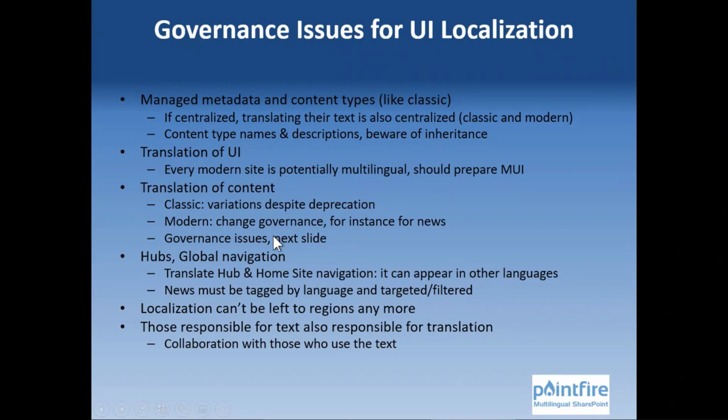For the content, the next slide is about content, so I'll tell you more about it. Hubs and global navigations can appear on any site that belongs to that hub, and the user of the site and the site itself were not necessarily going to be in the same language. So you have to make sure that you translate the navigation for the hubs and for the home site that's used in global navigation. News, you should probably tag by language, because the news could be viewed on many different sites, and there could be some language filtering there. So make sure that there's a way of tagging news by language.